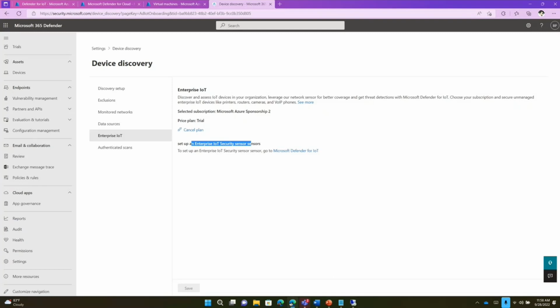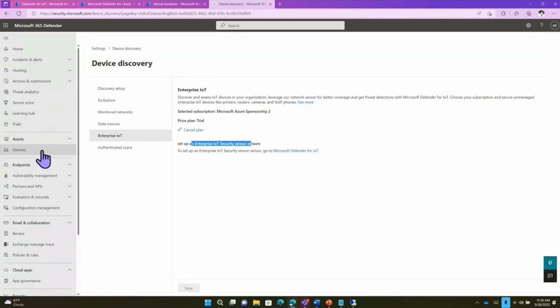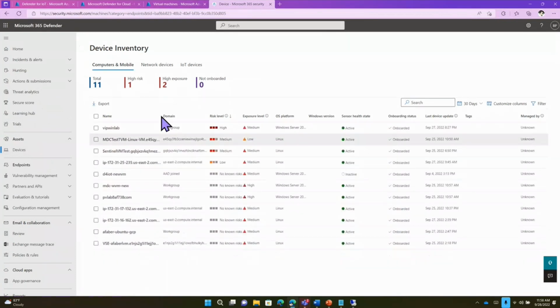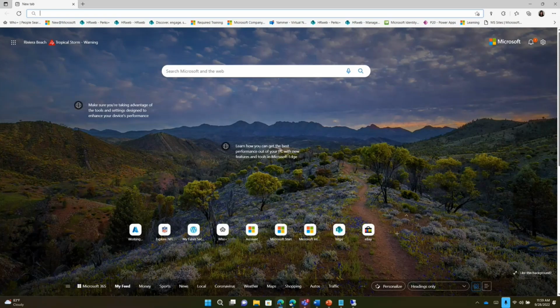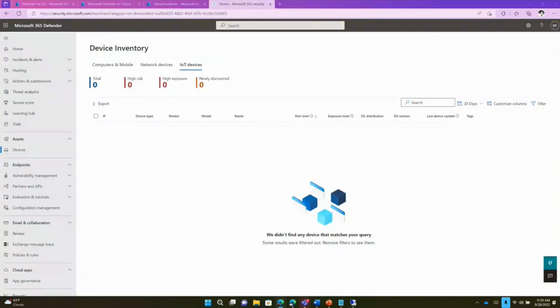And the other last thing I wanted to show you here, and I don't have any devices, but if you had discovered any devices with your MDE or with the sensor, they would show up here. So you would be able to see the discovered devices here. Actually, what I'm going to do is log into another tenant, which I believe has some information, so that I can show you what it would look like.